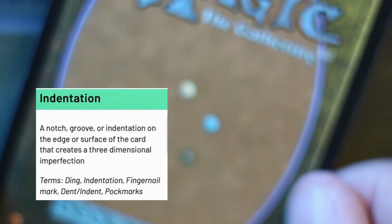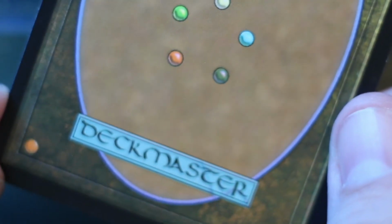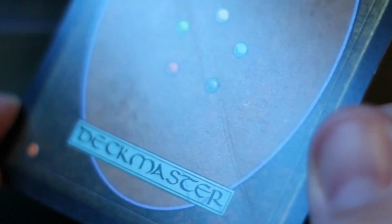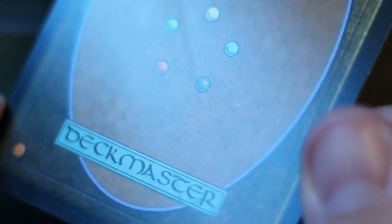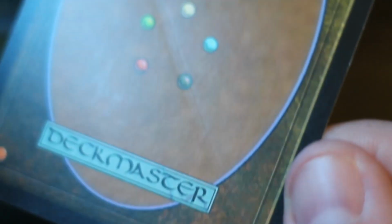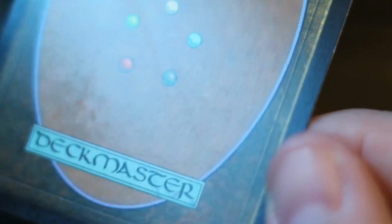I'm doing most of these as relatively subtle examples just so you can see what a light or subtle or minor issue would be. Here's an indentation on a card. Now just looking at the card without the light, it looks normal, but you've got to get some light on it, and then there it jumps out right at you. There, nothing, but you can see it there. That would definitely be more than a slight one. That's, I would say, a moderate indentation at least, if not a major indentation.